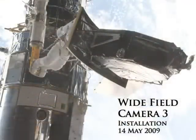And so here is the image of the astronaut installing the Wide Field Camera 3, which was the instrument that I worked on and have now since worked on data from this instrument. So this is a very special image to me in my research. So amazing things our astronauts have done to get these kinds of things going.